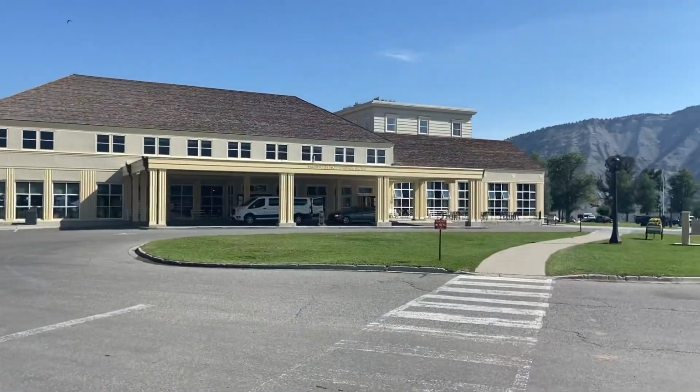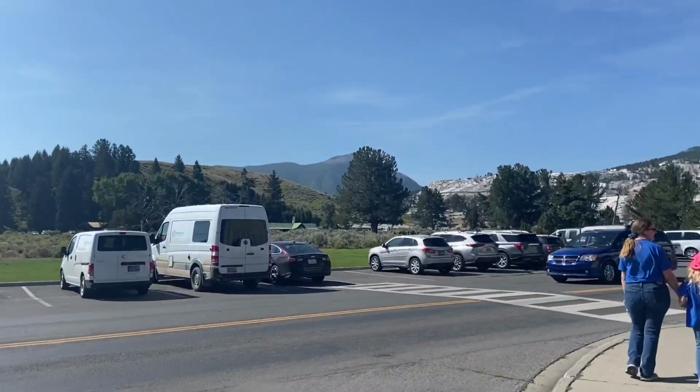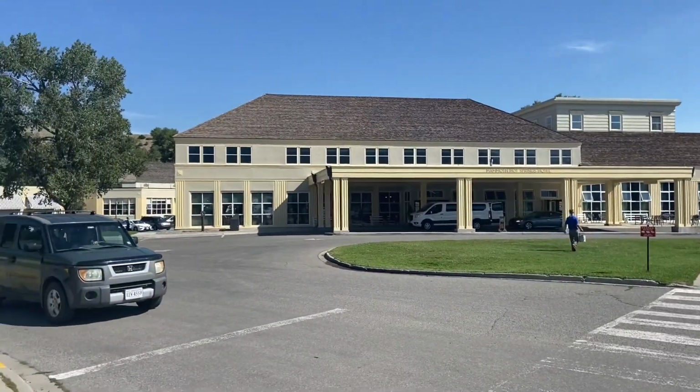This is the Mammoth Hot Springs Hotel. Compared to the Yellowstone Inn, it definitely has a different feel to it. It's not quite as crowded, but it's also got a completely different look.